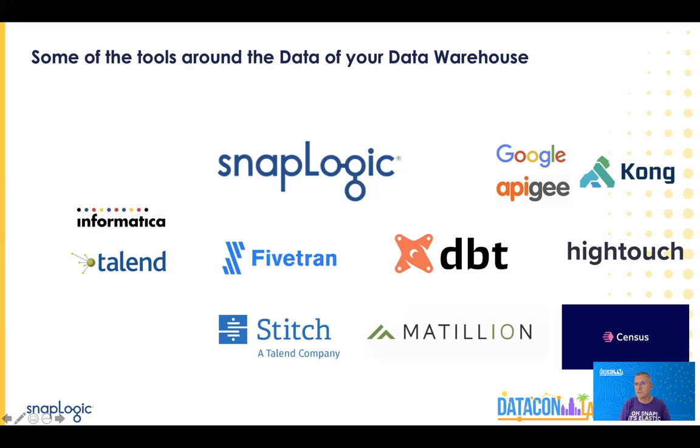And of course, there are the different services where customers want to put data services. So you may be using an API manager like Apigee or Kong to expose some services that are reading that data and making it available to downstream systems. So there are a lot of different technologies there.